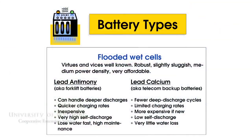These are just your basic big plastic box filled with sulfuric acid with lead plates hanging in them. The alloys of lead are lead antimony and lead calcium. They behave in very different ways. Your lead antimony are your forklift batteries, your golf cart batteries, your car starting batteries. They're fairly quick. They're good at deep cycling, as are AGMs.